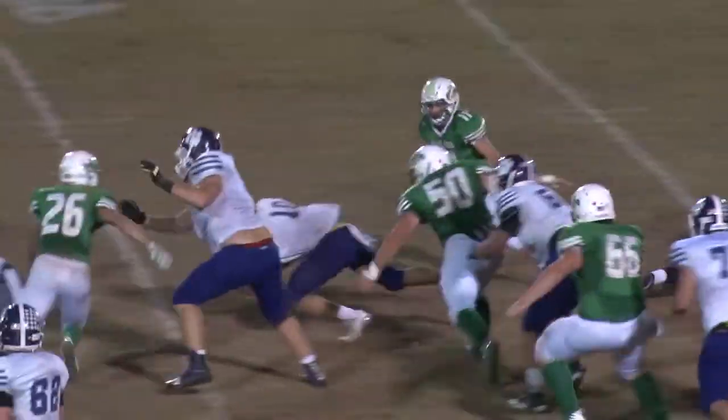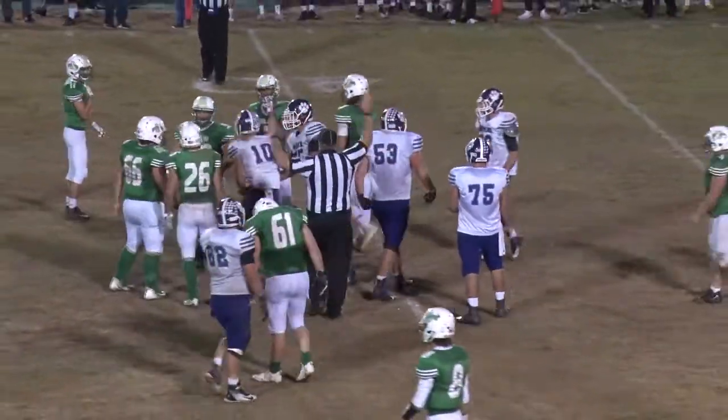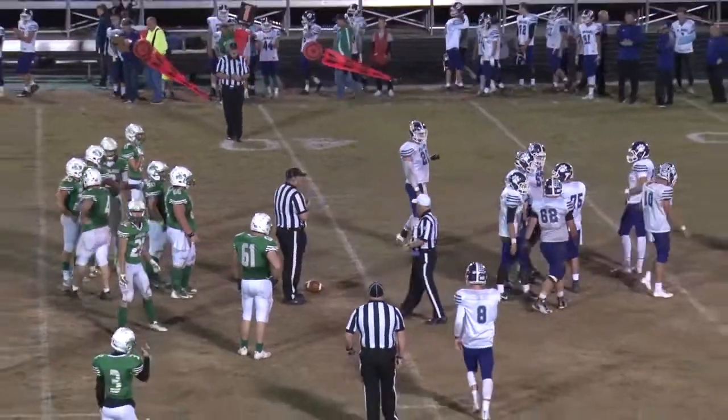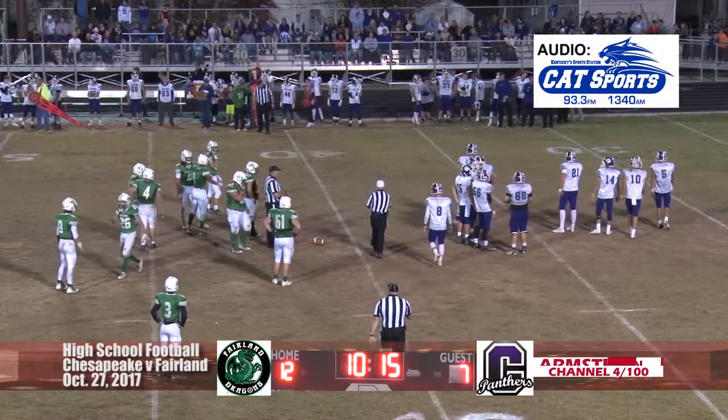And they're going to hand it to Browning, and he has some room to run. Depends on the spot. Dives forward close to the first down. The official closest to us has him short. No, has him as a first down. First down for Austin Browning. The chains are already moving. Austin Browning needed 5. He picked up 5.